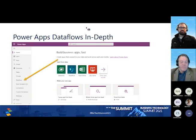So I mentioned that Dataverse has a feature called Dataflows. This is in Dataverse, Power Apps, Dataflows, lots of different words around it. But inside Power Apps we have Dataverse, and inside Dataverse we have Dataflows. This allows you to connect to a wide variety of data sources. You can pump data into Dynamics 365, customer engagement, CRM, whatever we want to call it.